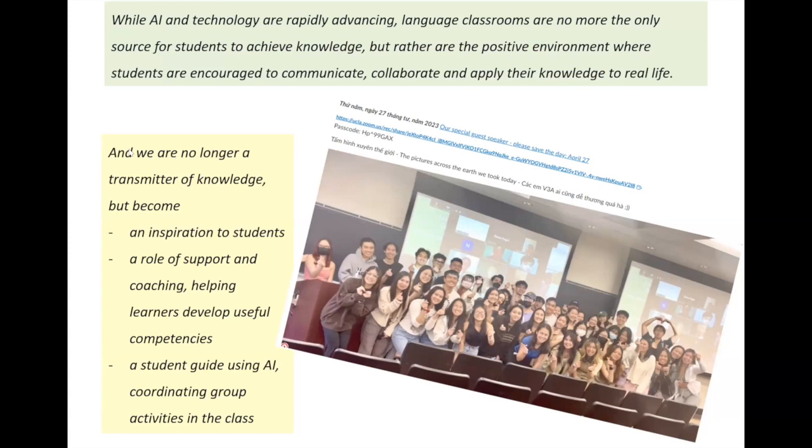The last sentence: and how about us? We are no longer a transmitter of knowledge, but we become an inspiration to students, taking the role of support and coaching and helping our students develop useful competence. And we also play the role of guide, guiding students using AI to coordinate group activity. This is important nowadays in the AI era. So what our class can do for our students and what teachers can provide our students.